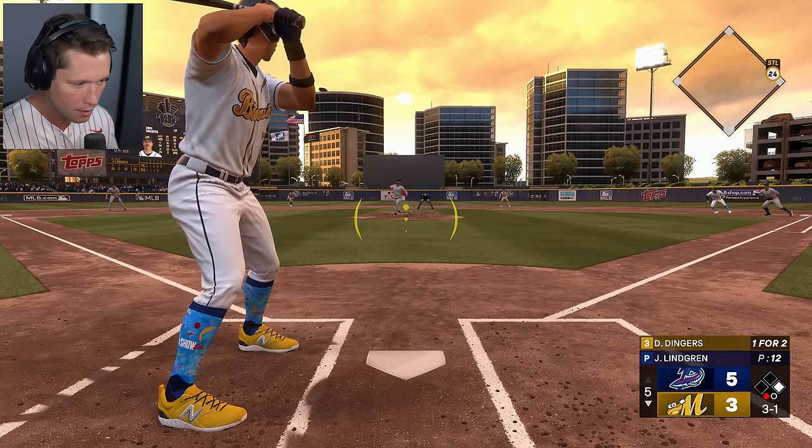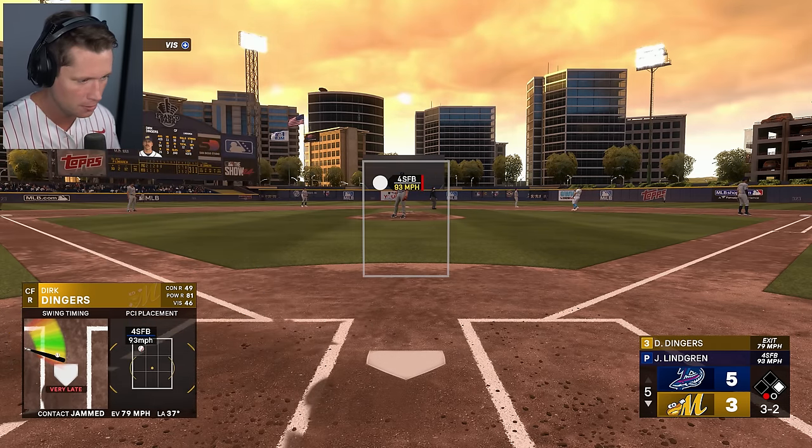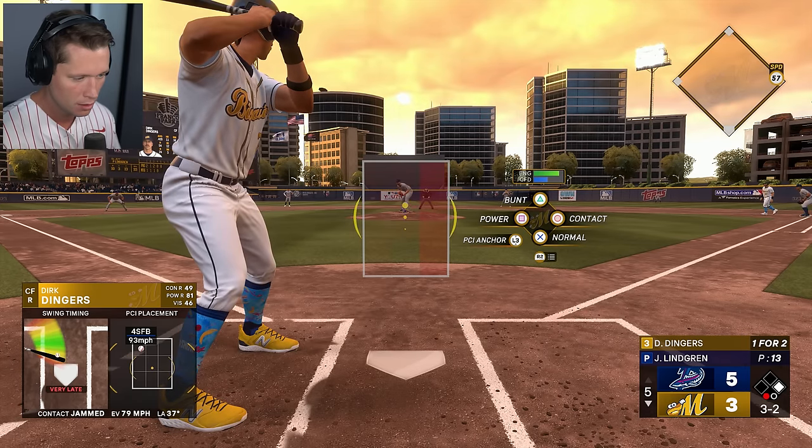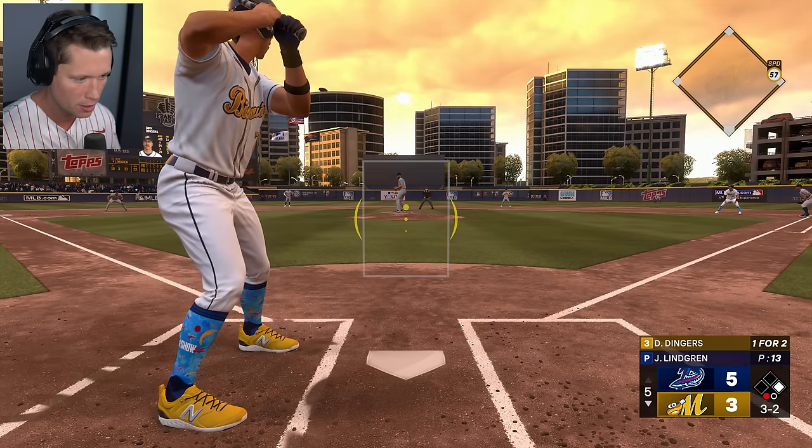Here comes the 3-1. Late on the four-seam there. We're okay. All right, here we go. Good pitching there, putting it a bit full count on his hand so we can't extend for more power. I think we're getting walked.